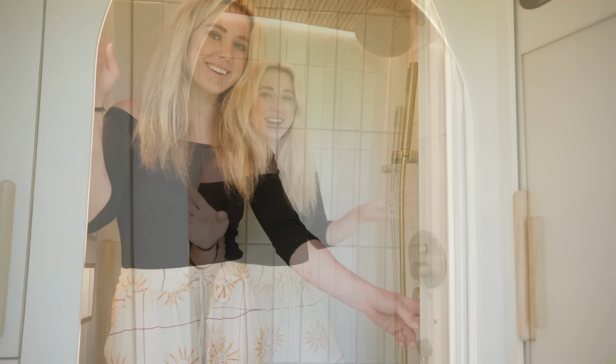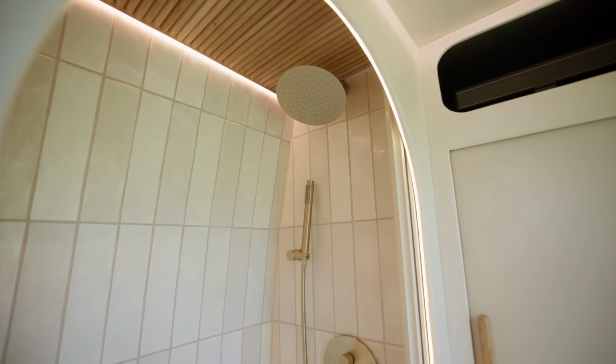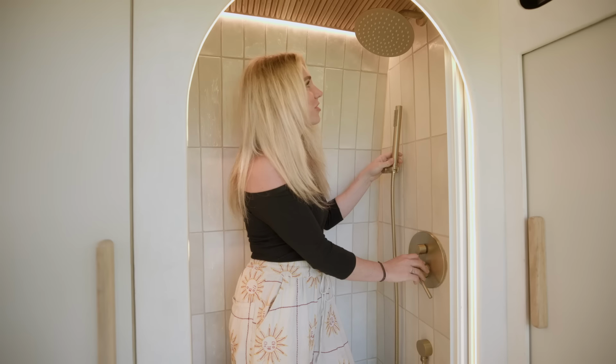What I'm standing in right now is probably my favorite feature of the whole van, my amazing shower. I went all out with this one, incorporating the handmade Spanish tile, as well as the stone pebbles that you'll see throughout the build. I chose these really adorable brass fixtures that you'll see incorporated throughout my build.